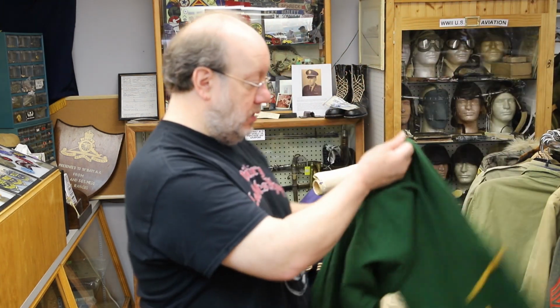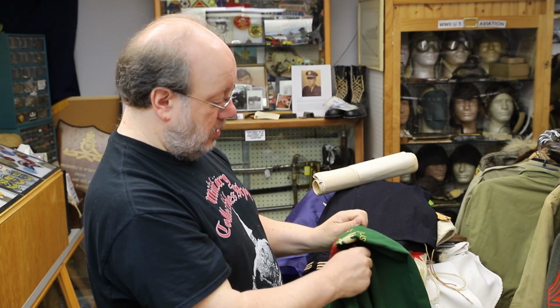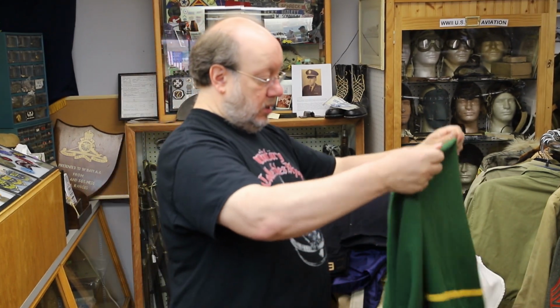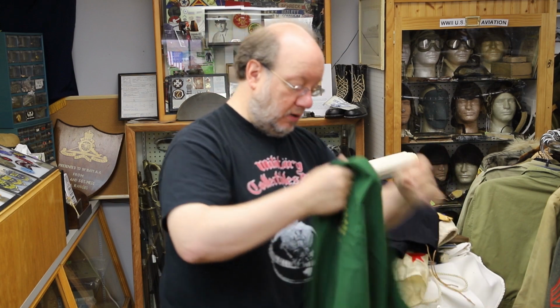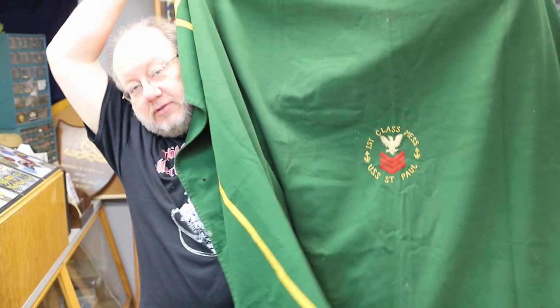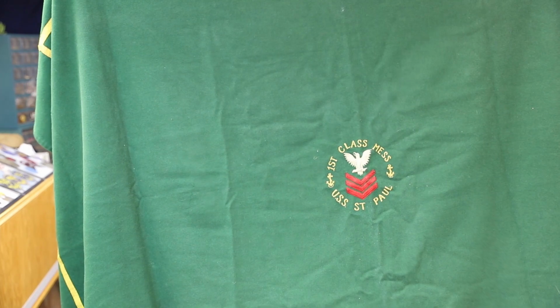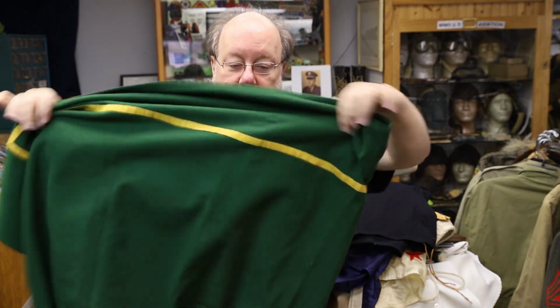And finally, not sure what this is. Oh, great. It's a tablecloth appropriated from the USS St. Paul first class mess. So they're missing a tablecloth. And in Green Bay Packer colors. So, how can you go wrong?